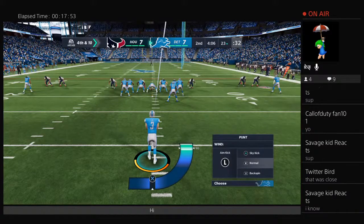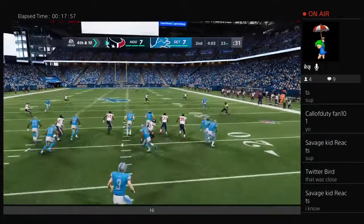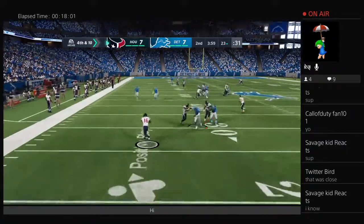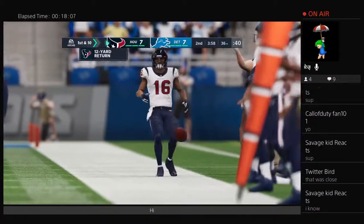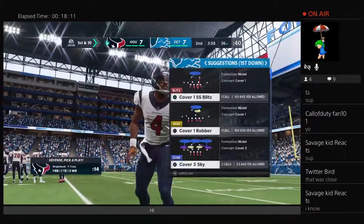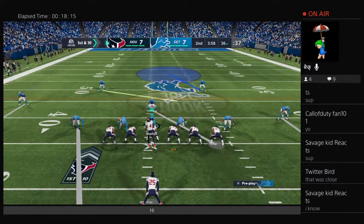I'll tell you what, these last couple of drives, much better from a defensive perspective. They gave up a touchdown on the opening drive, and then after forcing a punt on their last possession, it looks like they're going to get the football back again. And he takes us beyond the 35 before going out of bounds. So a good punt, but a solid 12-yard return. And the Texans will take over with a 1st and 10.